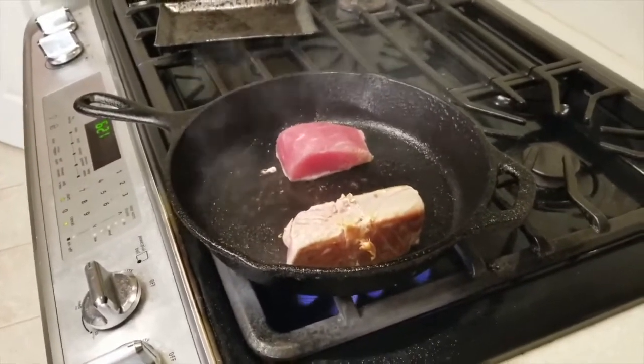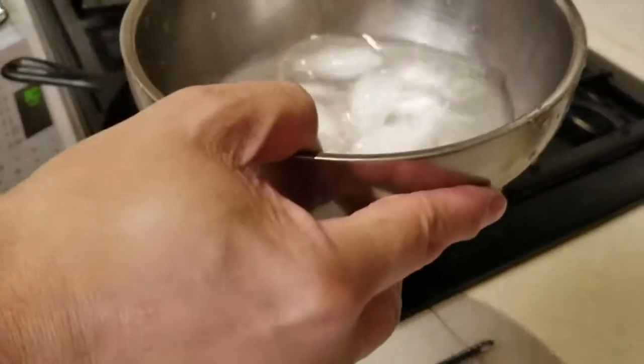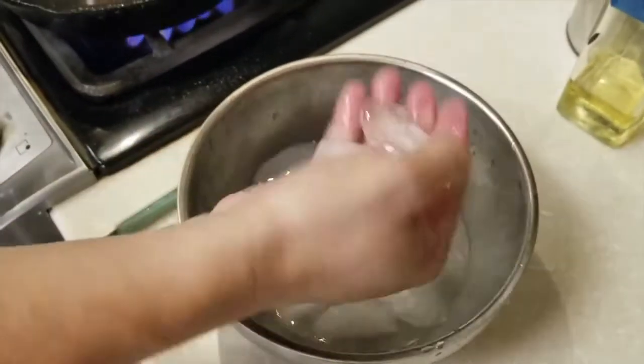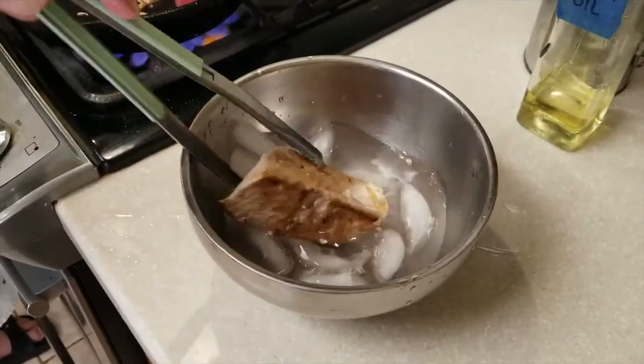But just in case, to ensure I stop the cooking when I want it, I have a bowl of ice water nearby. A quick little dunk, and it stops the cooking process cold, no pun intended, and leaves the middle perfect.